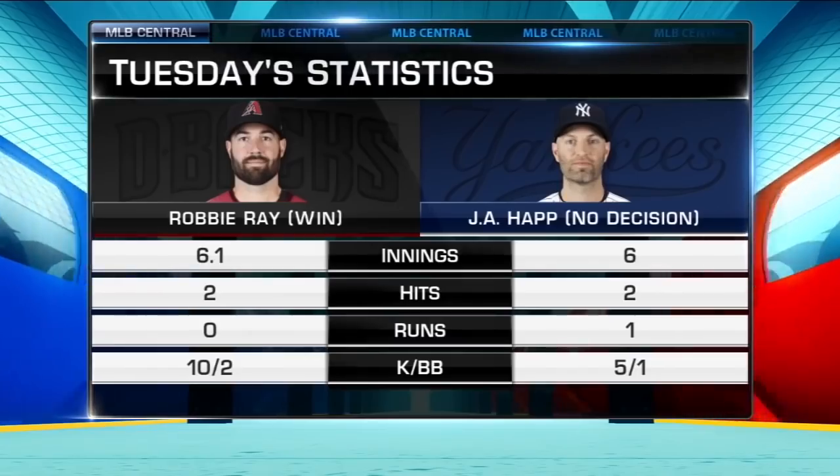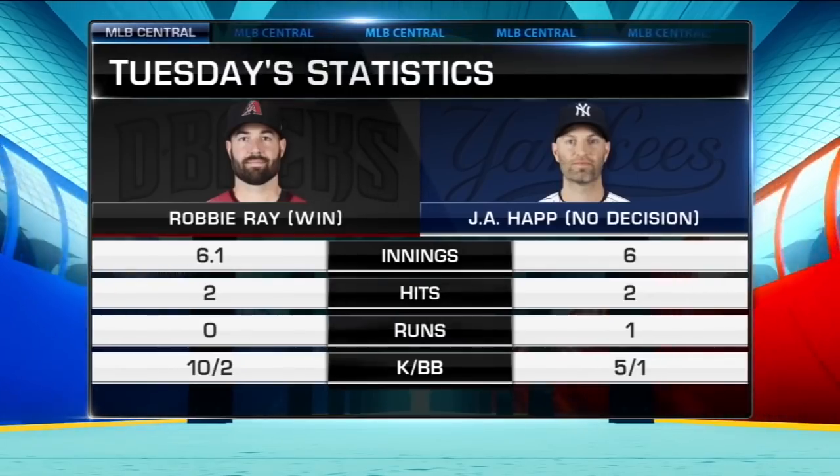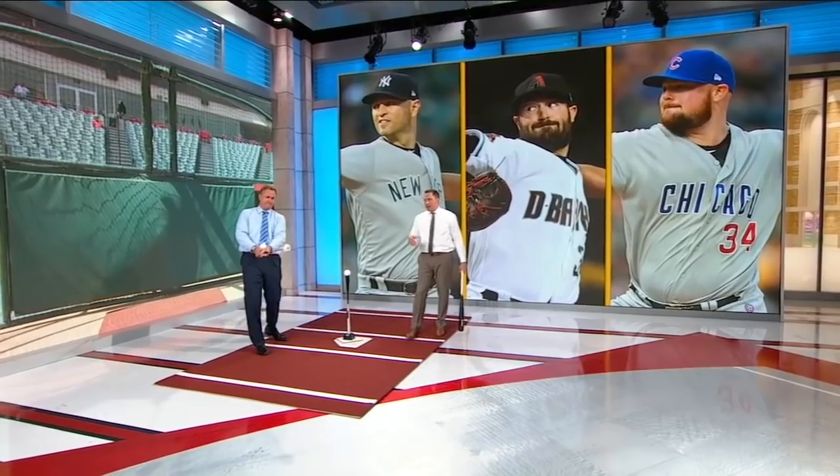He walked just 1. So let's send it over to Mark and our lefty, Al Leiter, who's going to break it down. Does this thing actually work? Yes. Point of contact. So Al, let me ask you this: what worked for these lefties, specifically Ray and Happ, and what worked for you?